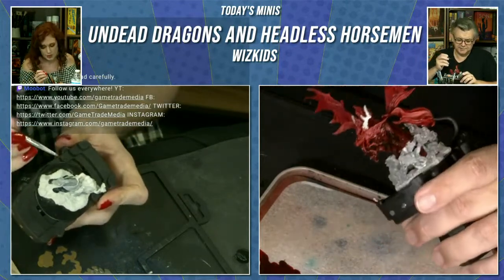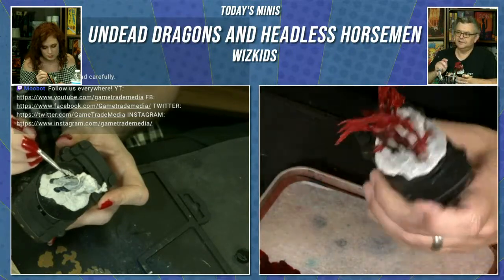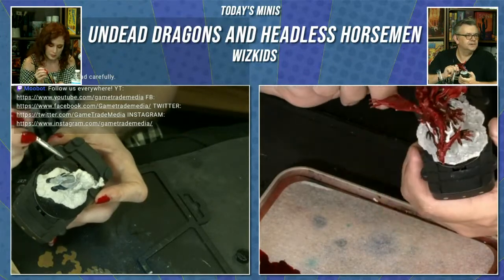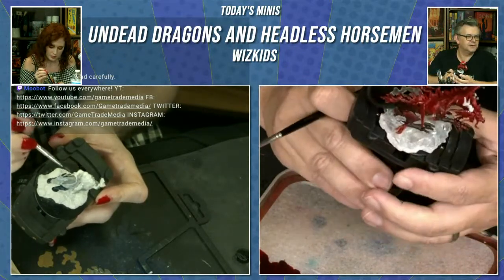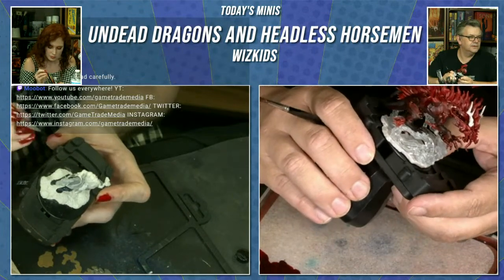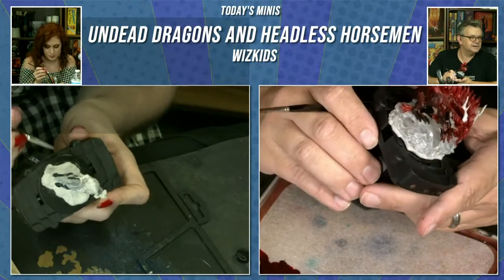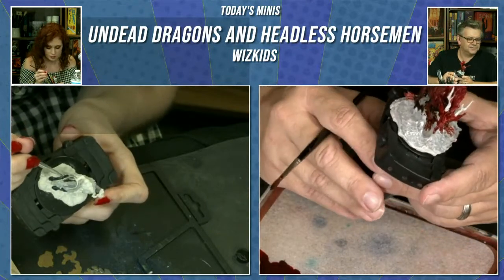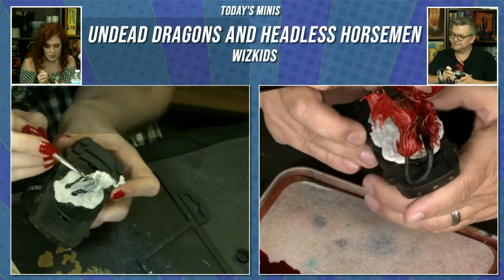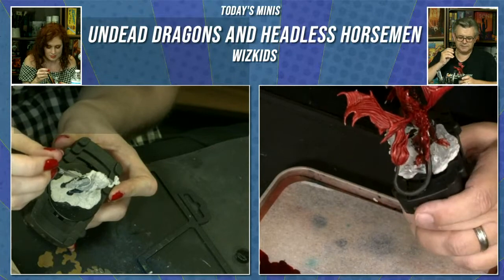Some of these legs are kind of tough to get to on this mini because of the translucent swirling around the bottom here. So let me try and get the right angle on that. There we go. Yeah, he's kind of standing on clouds. Whatever those are, I'm not sure they're exactly what it's supposed to be. Oh, it's nightmare fuel. Yeah, maybe it is.